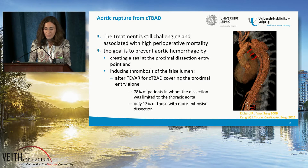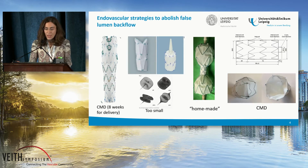We have to do that by creating a seal at the proximal aortic dissection entry point and, not least, to induce thrombosis of the false lumen. We know that thrombosis of the false lumen in chronic type B aortic dissection, covering the proximal entry alone, is achieved in 78% of patients whose dissection is limited to the thoracic aorta, but only in 13% of the patients with more extensive dissection. That's why new endovascular strategies to abolish the false lumen backflow have been introduced.